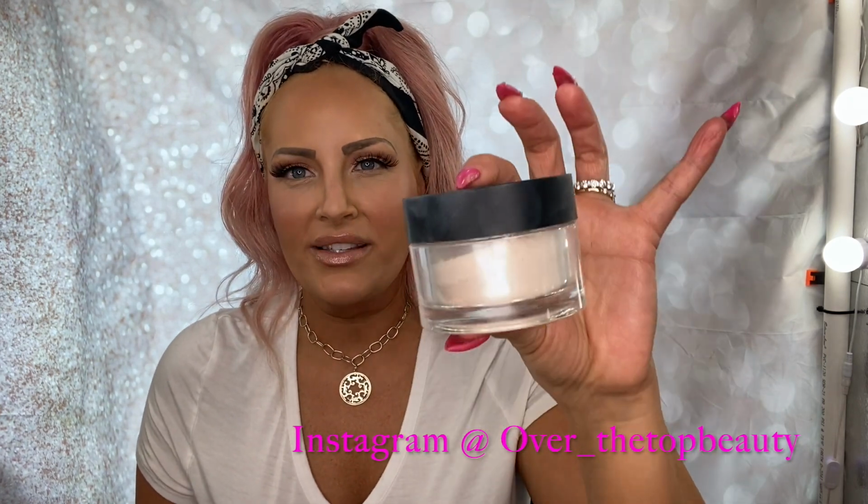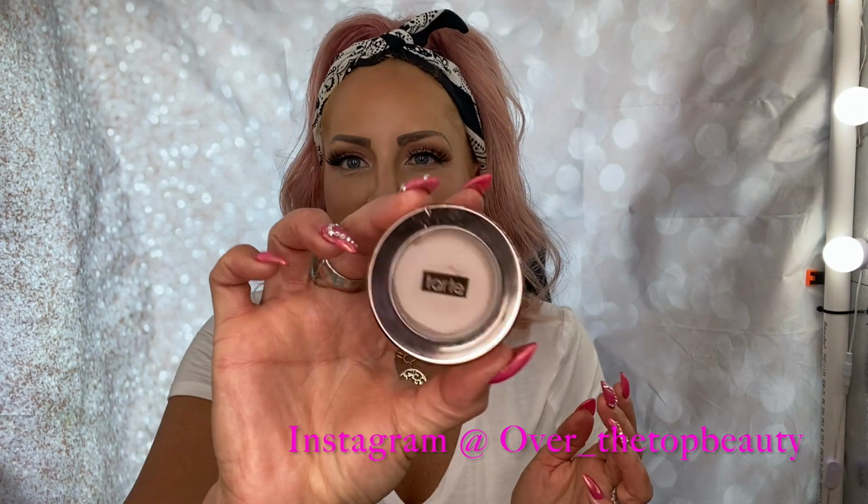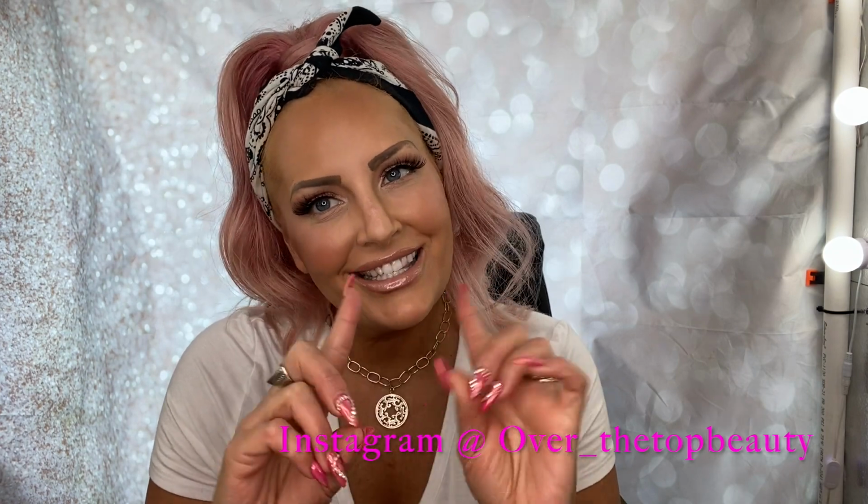But I am trying for the first time the Lancome translucent setting powder. It's new, they say. I put it on all my clients and I love it on them. So I'm trying that out for the first time. I'm also trying out the Tarte Timeless Smoothing blurring primer for the first time. And then the rest of them, I think they're all oldies but goodies. And just a super neutral, easy, kind of glowy look today that I'm going to be showing you. So without further ado, you guys, stay tuned.